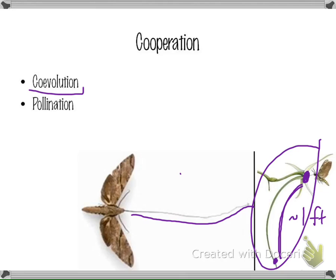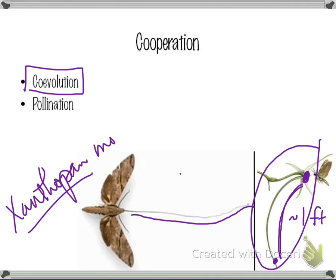This is an example of coevolution. Your pollinators were probably originally parasites who were eating the flowers or whatever, and some of them started transferring pollen, and then eventually they evolved with one another. This moth is Xanthopan morgani.